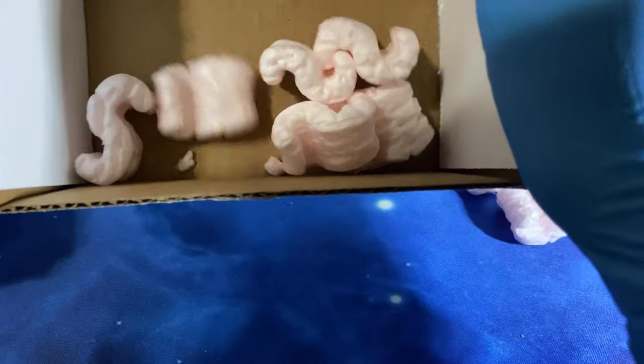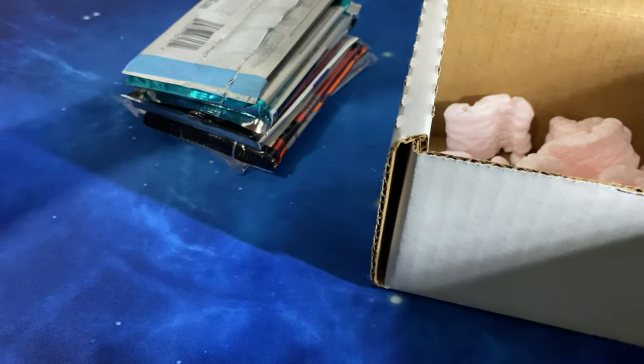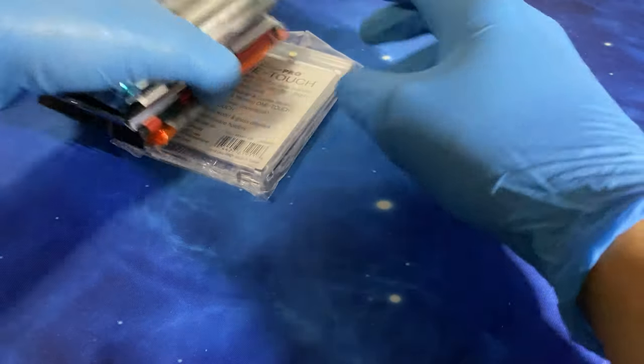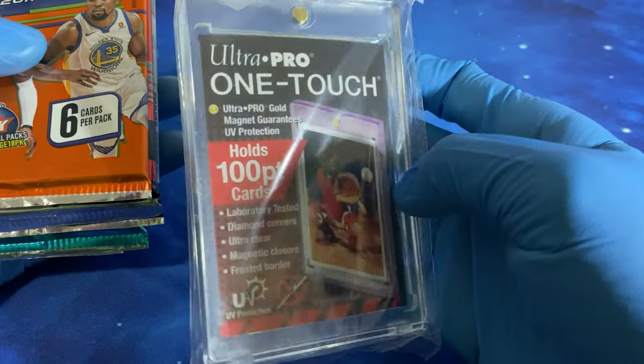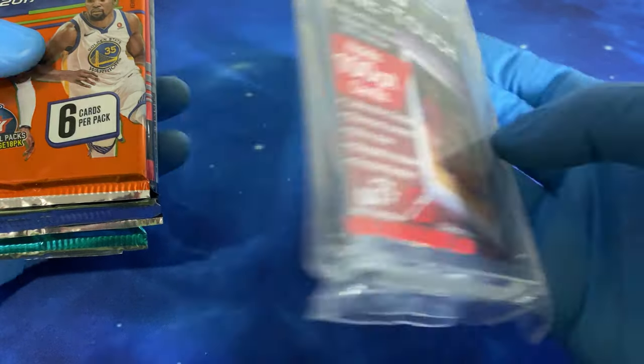Okay. There's just a bunch of peanuts. Oops. Okay, so let's see. Got our one touch 100 point. The one we got before was 35, I believe. So this is something new. Put it there. I hope we can use it.